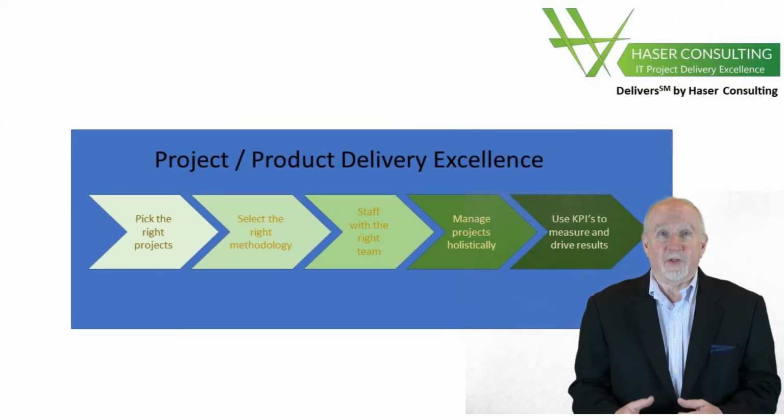Cool fact: between 55 to 80% of IT-enabled initiatives are rated as failures, depending on whose statistics you look at. While initiative failure can have its origins at any phase of the delivery cycle, my talk today is going to focus on managing these initiatives holistically. That is, looking at these initiatives as business projects with an IT component and not the other way around.